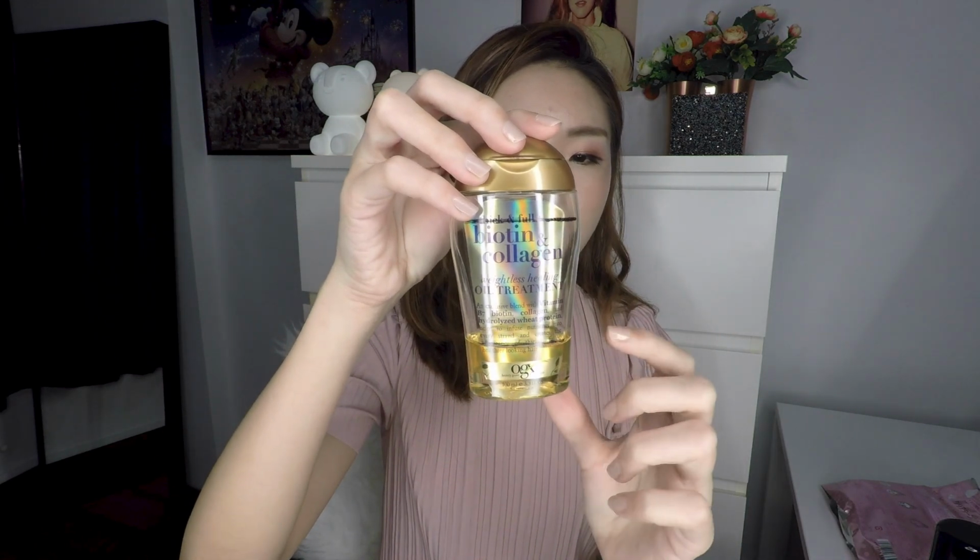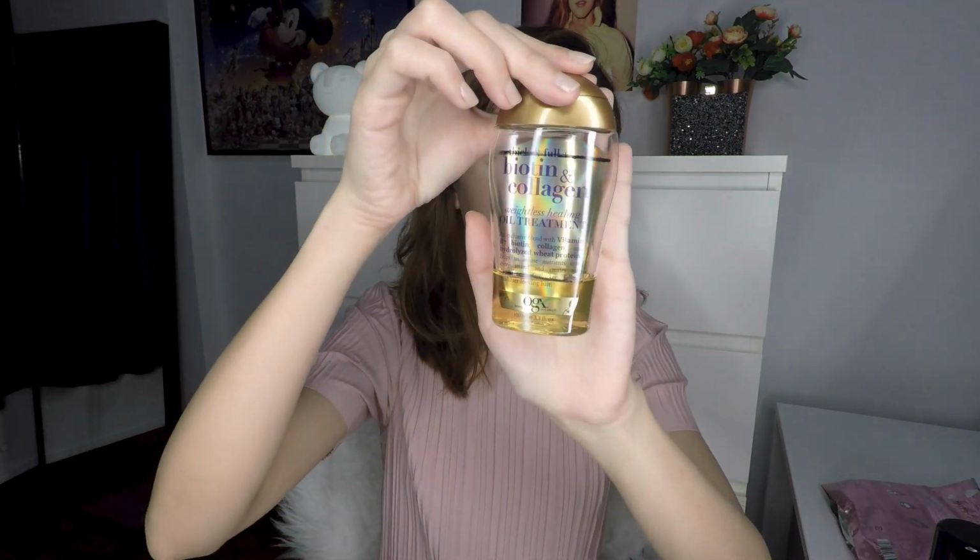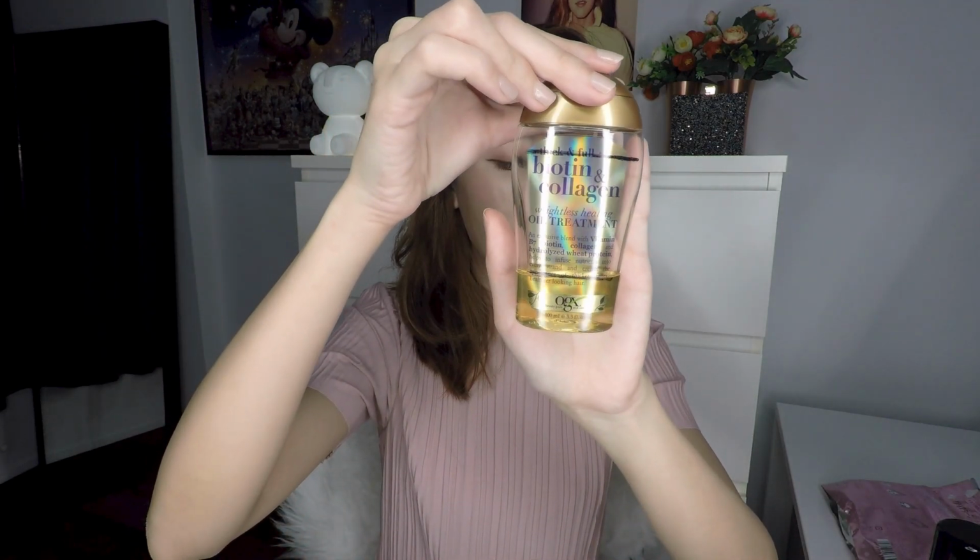The second item is also moved from my 18 in 2018 project pan, and this is the OGX Biotin and Collagen Weightless Healing Oil Treatment. And just like a ton of words down there. So this was the starting point for my 18 in 2018, but we're only taking this mark from here. And this is a very heavy hair oil, and I use this after I wash my hair. But I find that you don't really need a lot because it is a very heavy oil.